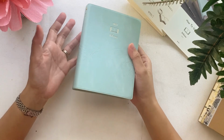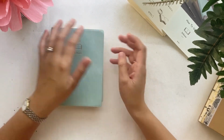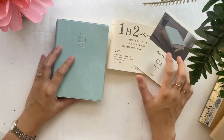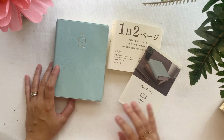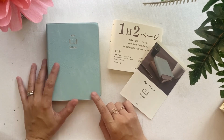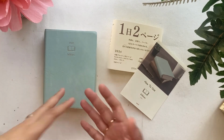So in conclusion, I think I might have to move on to another journal for my memory keeping, because this one is just too small for me, and the grid line as well. So there, if you're looking into journals, I hope this was a helpful video for you. If you were intrigued by this notebook, I hope I was able to give you insights when it comes to the pages and the use of it.